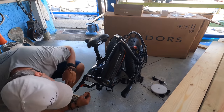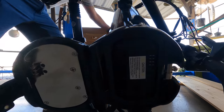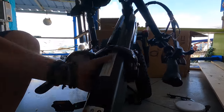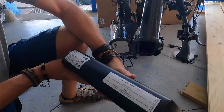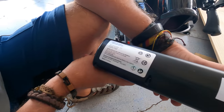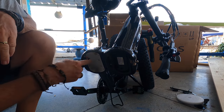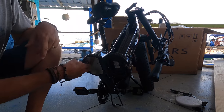And then the battery is in here. That's what the key is for. So the key is so nobody can take your battery, I guess. And there's our battery. It's a 672 watt hour, 48 volts, capacity 14 amp hours. Put that back in. Lock. There's the terminals to connect the battery here when it folds back in. So of course, when it's unfolded, nothing is connected.